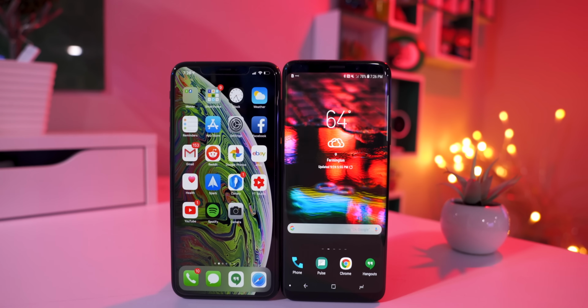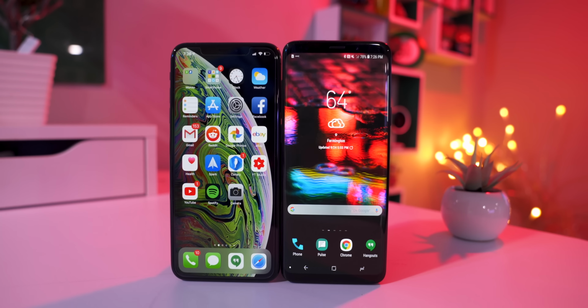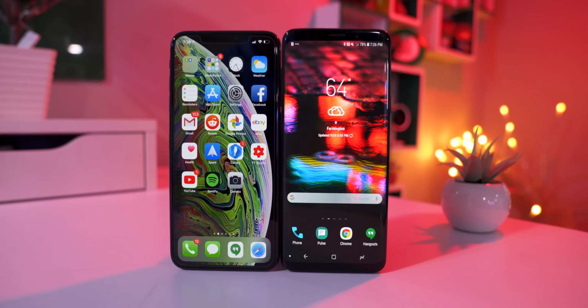Now, both phones have their own virtual assistant, and many people don't like either virtual assistant. You have Bixby and then you have Siri. I think it's a toss-up between the two of which one is better, but Samsung does have the dedicated Bixby button, which I find myself pressing a lot when pulling it out of my pants pocket and stuff like that. So there's a way to disable it.